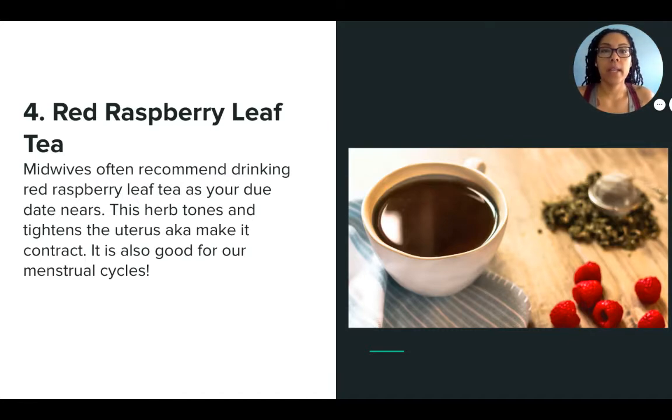Red raspberry leaf tea. Midwives often recommend drinking this as your due date approaches. It tones and tightens the uterus, right? It gives it the stamina that you need to really get those pressure waves, those contractions, to be strong. It's very good for your menstrual cycles as well, so it's something that you can have before pregnancy and at the end. Many over-the-counter teas like pregnancy tea, or something called third trimester tea, have this as the main ingredient.